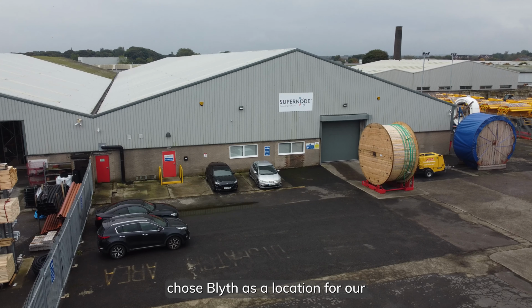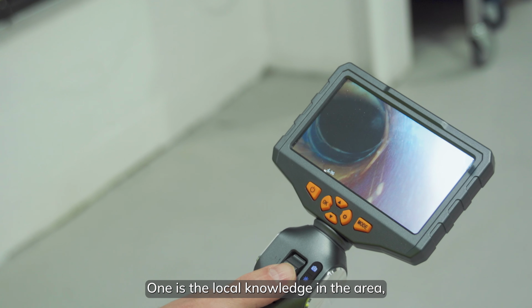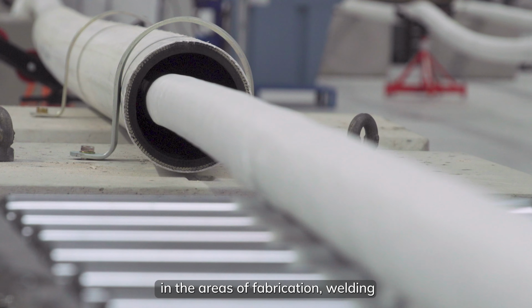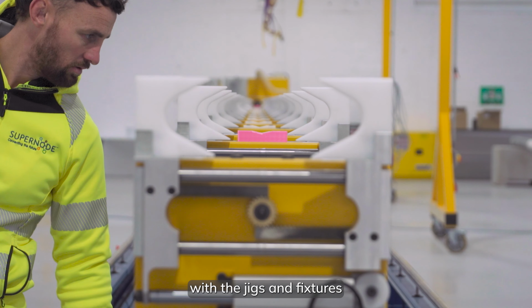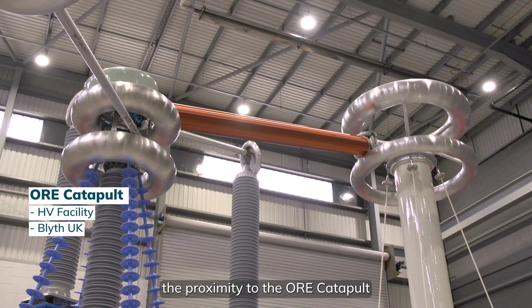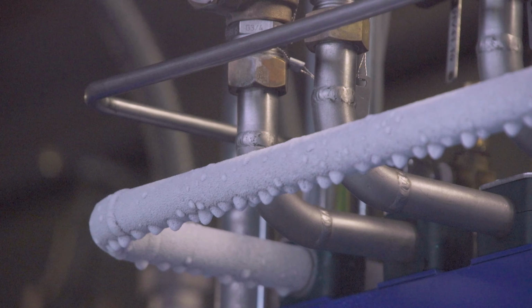The reason we chose Blyth as a location for our technology centre is for 2 main reasons. One is the local knowledge in the area, in the areas of fabrication, welding and assembly, to enable us to come up with the jigs and fixtures that we need for manufacturing. The second reason is the proximity to the Catapult, where we do all our high voltage testing.